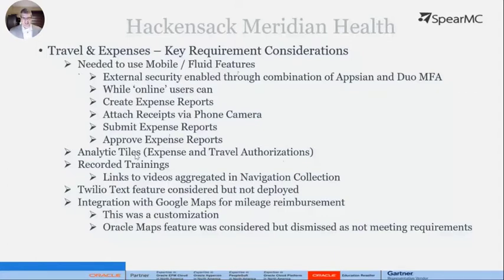That translates, by the way, each and every expense report that's done, there's $1 savings compared to the former tool. So the savings continue and will continue for as long as users are using this application.